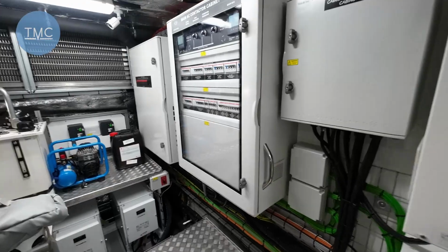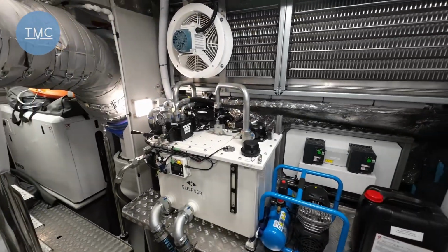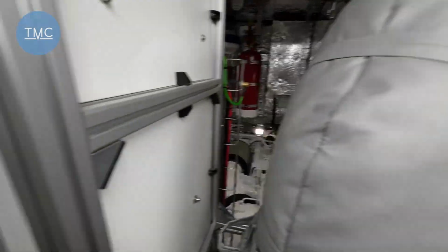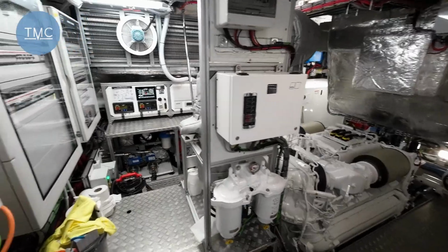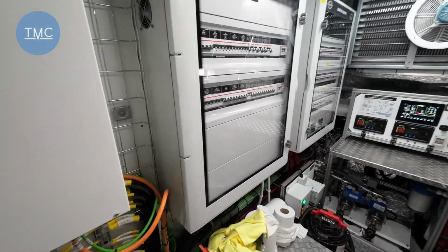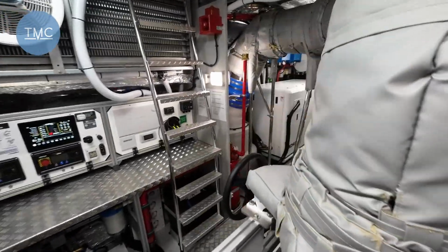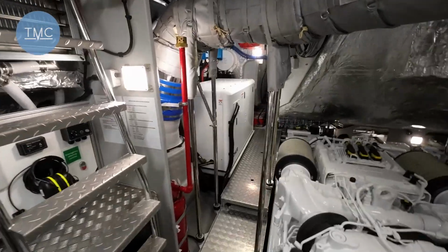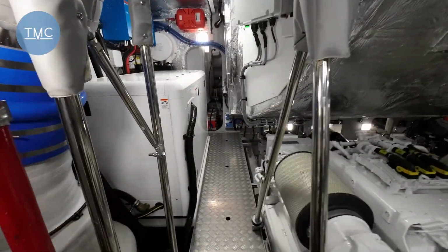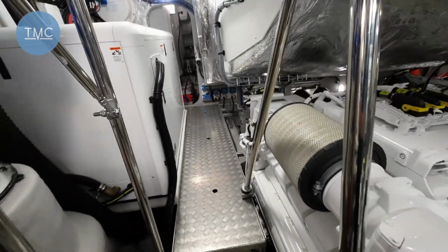Everything is just on an industrial level really in an engine room like this. All the hydraulics and so forth for the bow thrusters and stern thrusters and all our systems, everything whirring away nicely, doing its thing. So there you go. If you spend £11 million plus on a boat, you could have a room like this as well. Cool, huh?